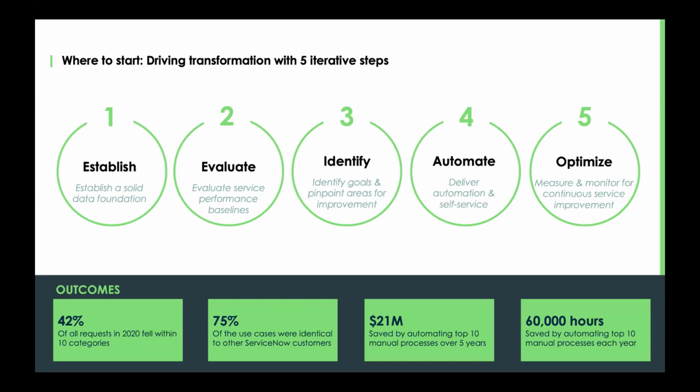And so on. So when you start identifying goals, you want to pinpoint. So I want to reduce mean time to resolve. How can I do that? Get the tickets there faster. I can present records to my agents because that will help them resolve the calls faster. So this is where you're starting to pinpoint these.